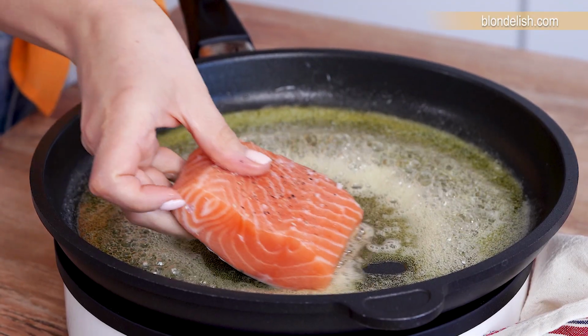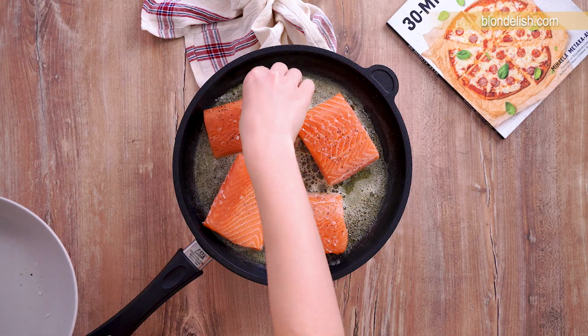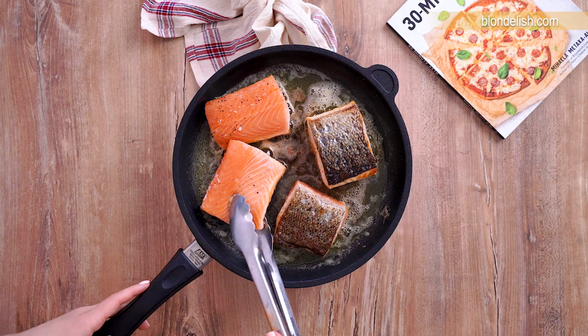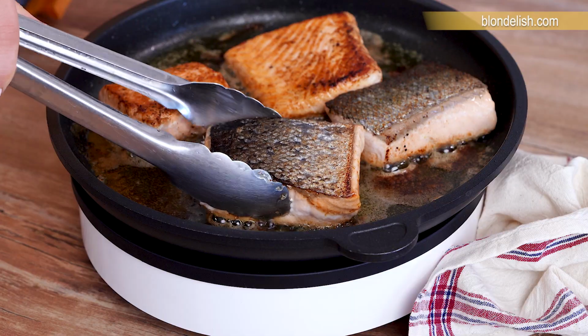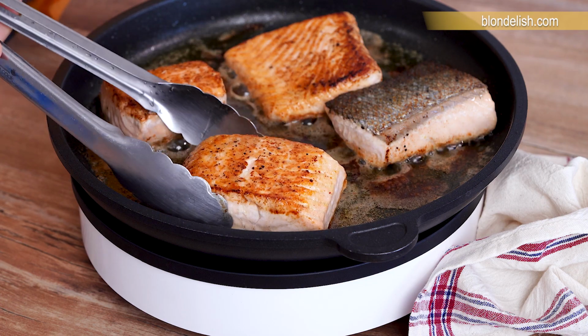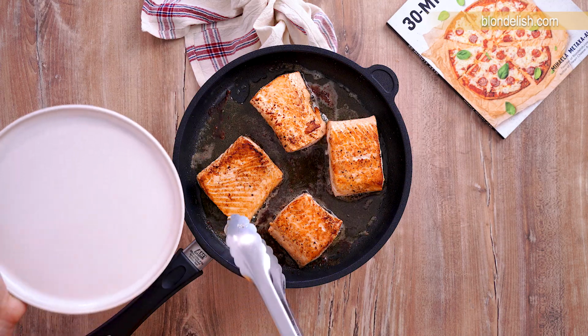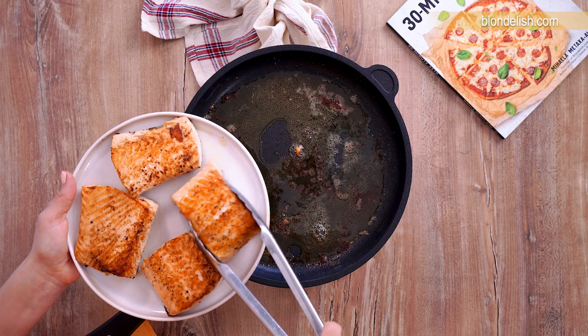When the butter is foamy, add the salmon, skin side down, and cook it for 3 to 4 minutes, or until it's browned and crispy. Gently flip the salmon and cook it for 4 to 5 minutes on the opposite side, or until it's flaky. Transfer the salmon to a plate and cover to keep it warm.